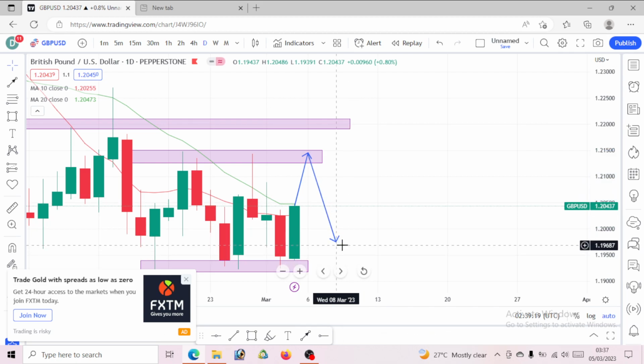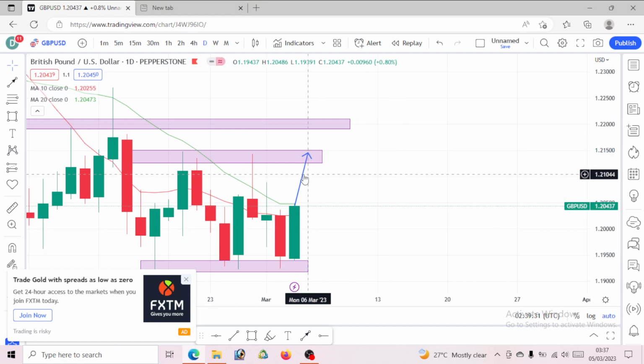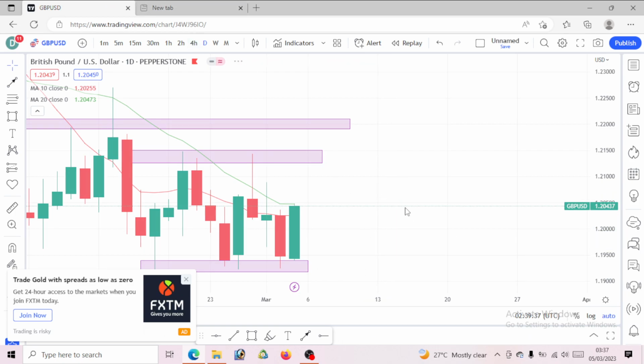Like I said, this week I am expecting GBP USD to close bearish, but it just depends on when that drop will start. Could it start on Monday when the market opens? Could it start on Tuesday or Wednesday? It just depends on when it starts. But above all, GBP USD will actually give us that drop. Now let's see what the 4-hour time frame actually says.